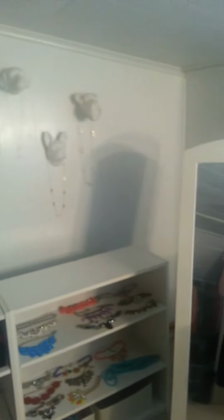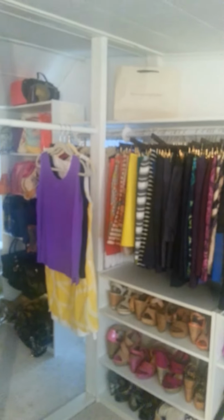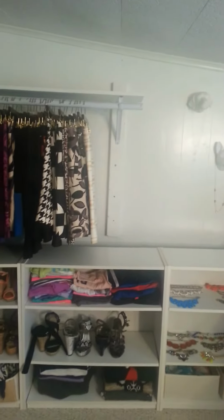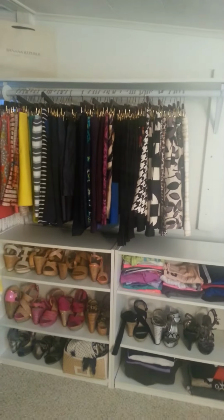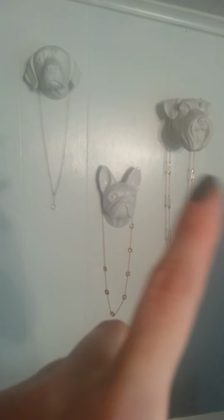Now here where the skirts end, I have just some blank wall, and what I plan on doing is extending this bar from that bookshelf all the way down, and I will take the shelf with it too, so I'll buy another piece of shelf and make that all more hanging so I can spread things apart a little further. And these I'll end up relocating. These are just some ceramic dog heads from TJ Maxx and Marshalls, and they hold some of my longer necklaces.